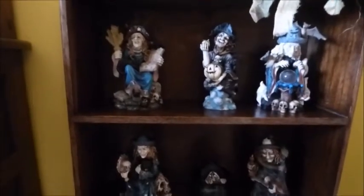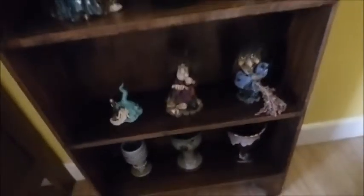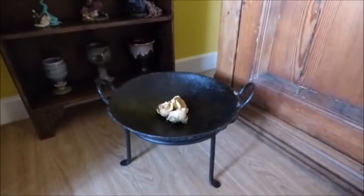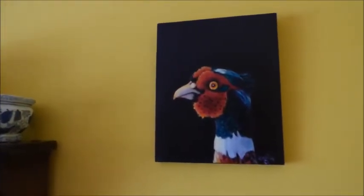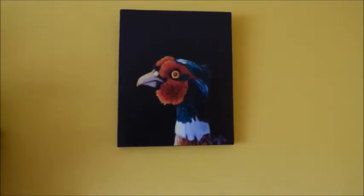These are a collection of witches that my mom got me. A witch from Boscastle. Just from everywhere, really. And a couple of chalices, and a little cast iron bowl here, which is great for spell work if you need to burn stuff. Excellent for that. And a painting that a friend of mine, Simone Pador, made. I love this painting so much. It looks like the pheasant just kind of popped his head into the painting and just kind of said hello.